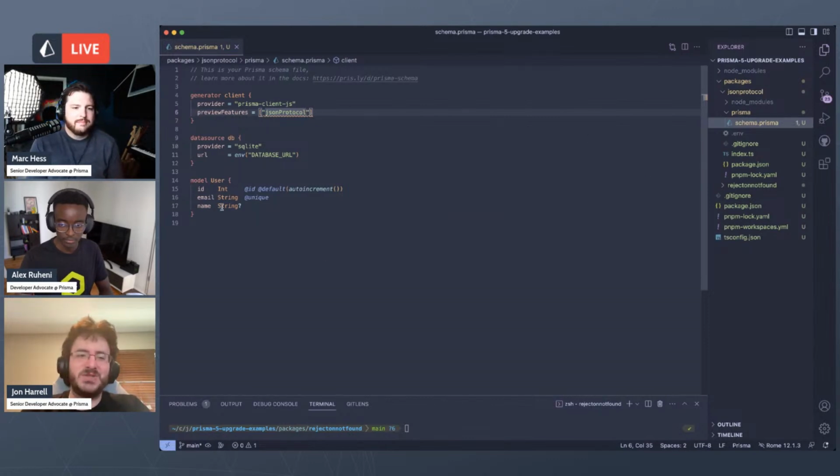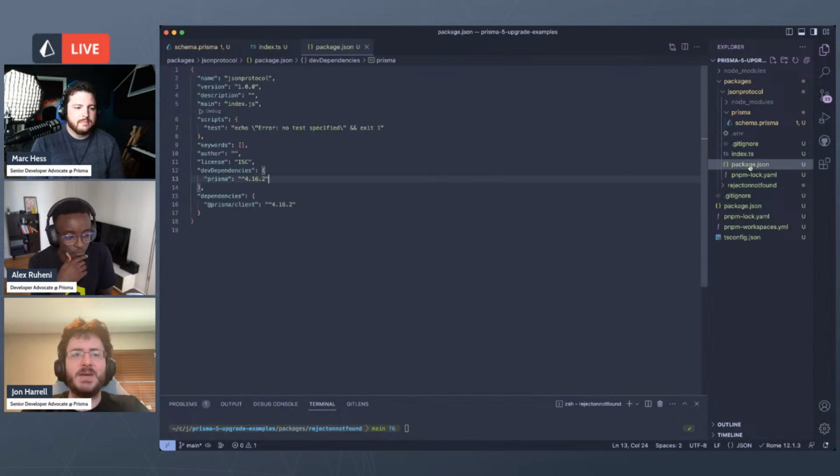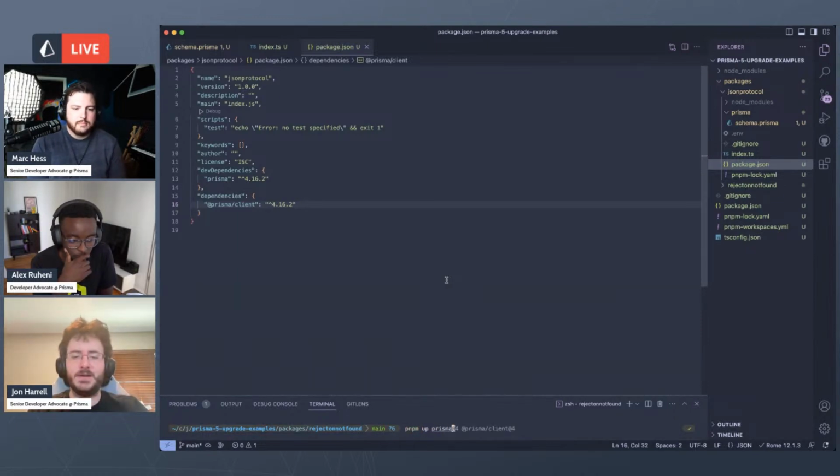So this is our schema, super easy with a client, DB, and user. And then we have our index.ts file. Again, just some simple queries that we're making. And finally, our package.json. You can see here we have Prisma at 4.16.2 and Prisma client at 4.16.2. I'm going to come down here, like I'm sure many people will, and I'm going to upgrade to Prisma 5.